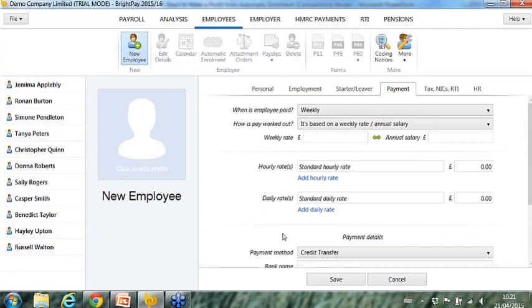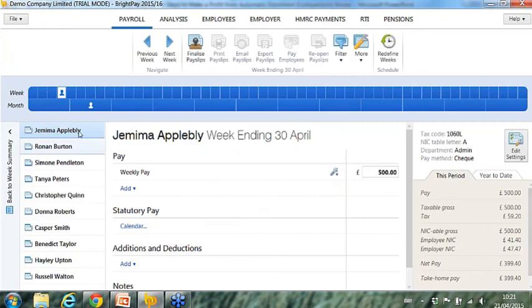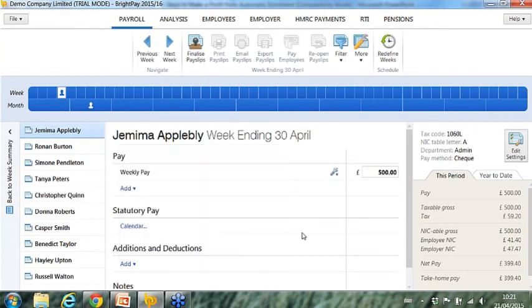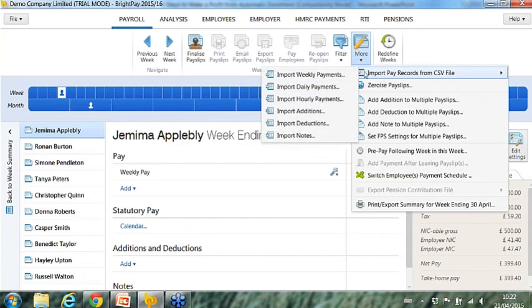Okay, so once employees have been entered, payroll can now be processed. Simply click into Payroll and select an employee from the listing. BrightPay caters for 4 pay frequencies: weekly, fortnightly, 4-weekly and monthly payroll, and an unlimited number of pay items can be added to an employee's pay slip. These pay items can be, for example, basic payments, hourly payments or daily payments, as well as additions and deductions. At the same time, we also cater for statutory payments and attachment orders as and when required. In addition, pay items can also be imported into BrightPay using CSV file format if required.